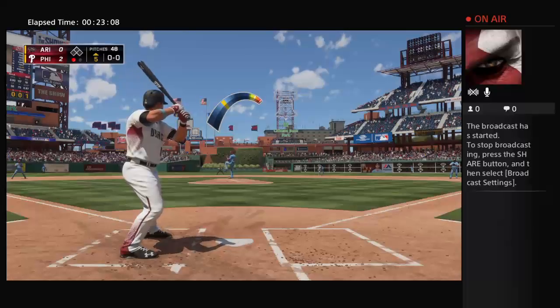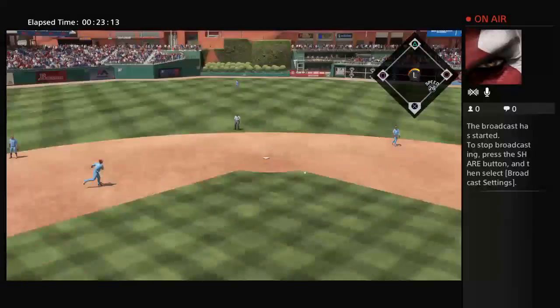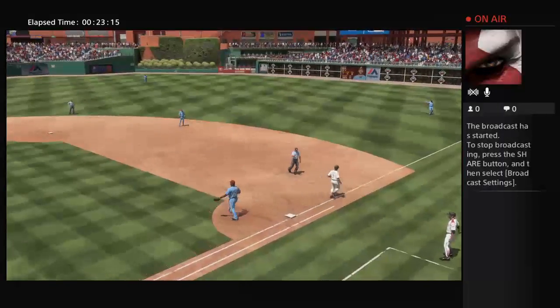Catcher, Wellington Castillo. Left side. Franco has it. Throw gets him. 2 down.